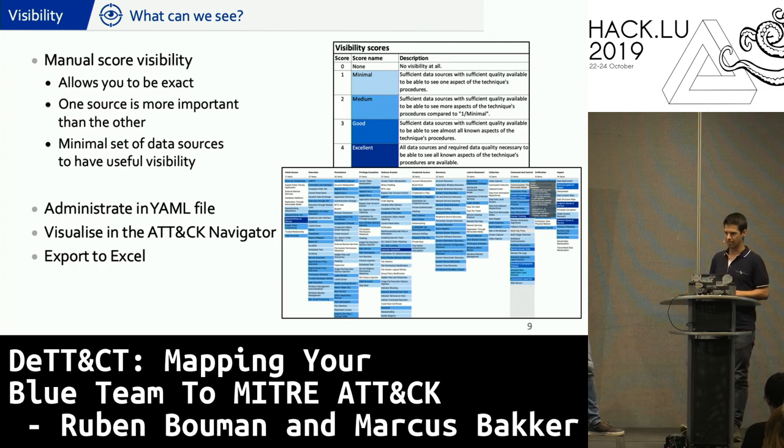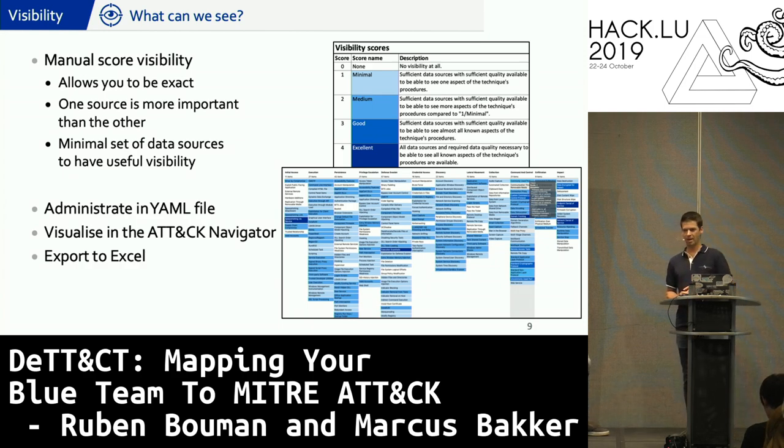For example, if you look at WMI, that's Windows Management Instrumentation, and it's one of the techniques being listed in MITRE ATT&CK. And if you look at the data sources of WMI, where you can find traces, then there are four data sources mentioned for WMI. But if you have only one, for example, the authentication logs, then it's not enough to have visibility or to build detection on WMI.